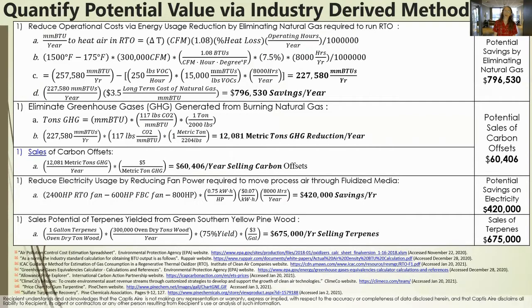Now, before I describe for you how the technology works, I'd like to share with you how we estimated the value of this technology. And the value of this technology is primarily in the reduction of energy required to run the system. You can see the calculations here. I'd like to point out that these are industry-accepted calculations, and there's plenty of good references to which I can refer you to learn more about how these are done.